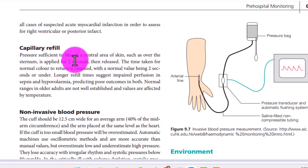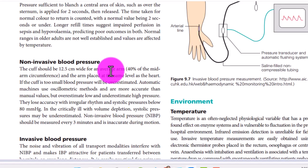Pressure sufficient to blanch the skin, such as over the sternum, is applied for 2 seconds, then released. The time taken for normal color to return is counted, with a normal value being 2 seconds or under. Longer refill time suggests impaired perfusion in sepsis and hypovolemia.